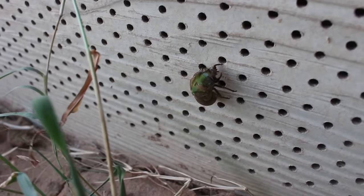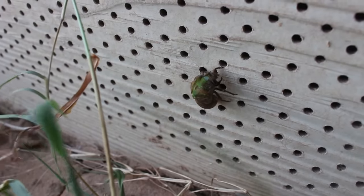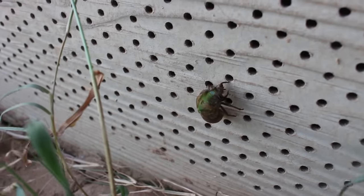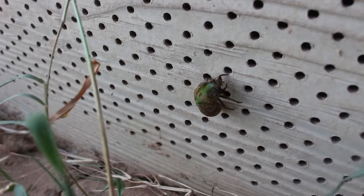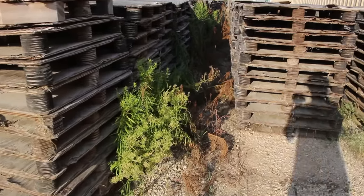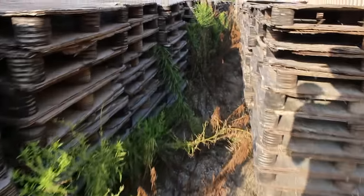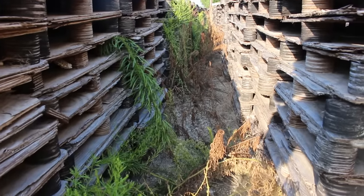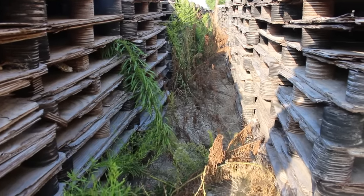Here's one of the cicadas now. Look at him, he's coming out of his shell. See how it's green? He's about to fly away. That's so cool. Wow, I wonder what kind of crazy animals and bugs live inside here. That looks like a great hiding spot for some cool animals. Wow.